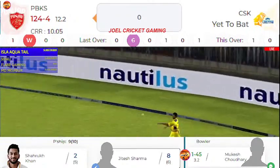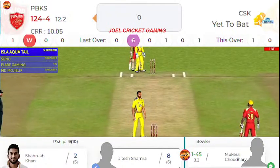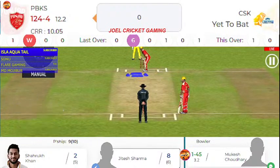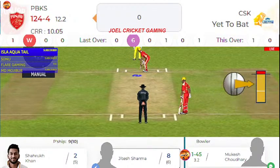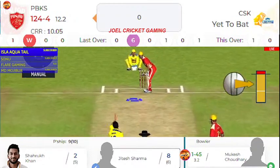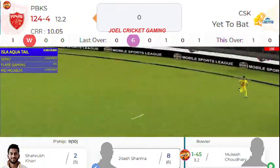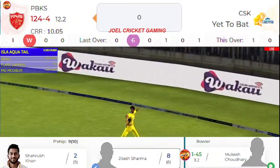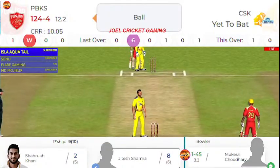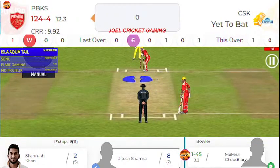Might get 2 runs if they run well. They're converting ones into twos and twos into threes here. That is excellent running. Batsman running hard between the wickets, hoping for a second.